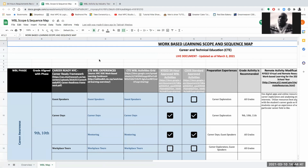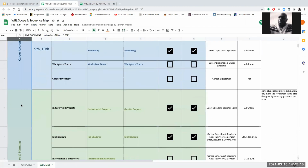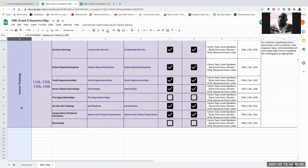So as Zakia mentioned, we're going to take a more detailed look at the work-based learning scope and sequence map. The scope and sequence map provides a clear path and context on how students should experience work-based learning by phase and by grade. So the columns on the far left of the scope and sequence map breaks down the WBL experience according to phases. So on the left-hand side in column A, you'll notice it's career awareness, career exploration and planning, career preparation, career training.